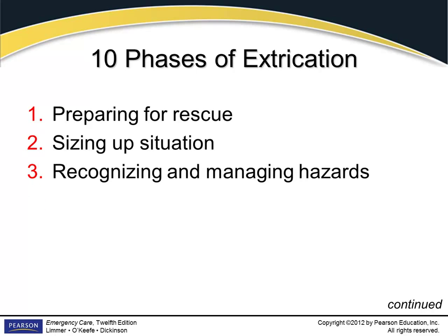What kind of hazards? Gasoline. What else? Traffic. Traffic, yes. What else? Maybe you have power lines down. Has anybody been to a wreck with power lines down? You will eventually.